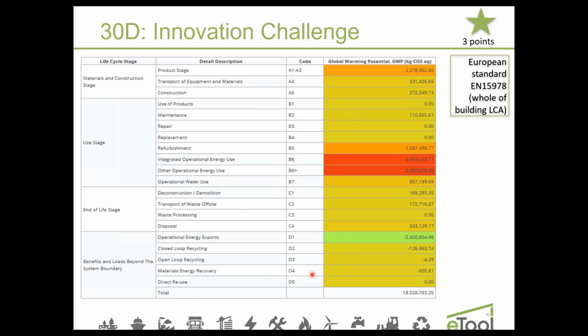So how does it actually work, and how to calculate the embodied carbon? The good news is that you can lean on the EN 15978 standard to calculate the total embodied and operational carbon. It may sound a bit tricky, but it's not. Let me just quickly jump to the software to demonstrate how it works.